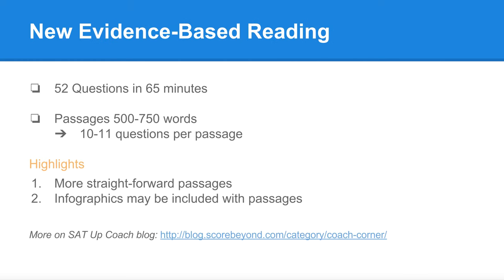So let's talk about evidence-based reading. We'll talk about the writing in a second. For the reading section of evidence-based reading and writing, the reading section will be 52 questions that you have to do in 65 minutes. Now, they no longer have sentence completions. The reading section will only be passages, and it will have about 10 to 11 questions per passage. You won't get any more short passages. They'll all be about 500 to 750 words.